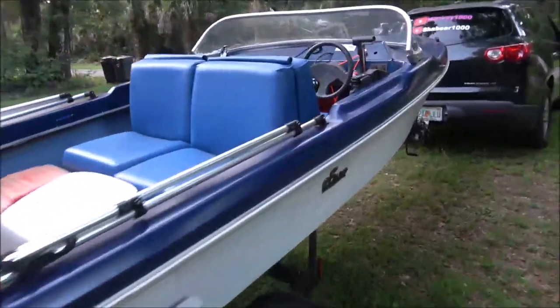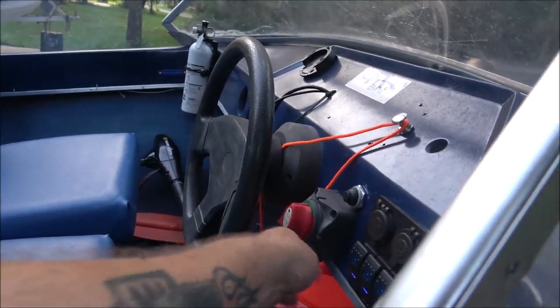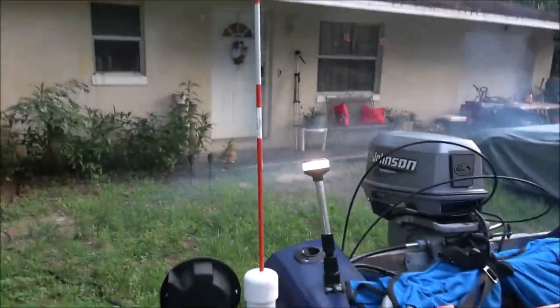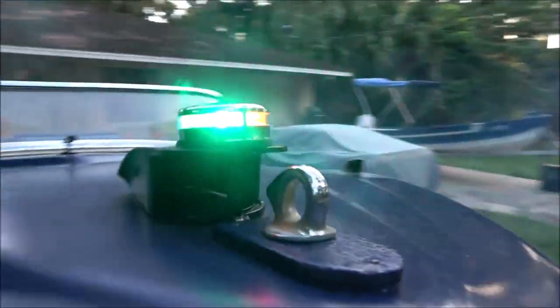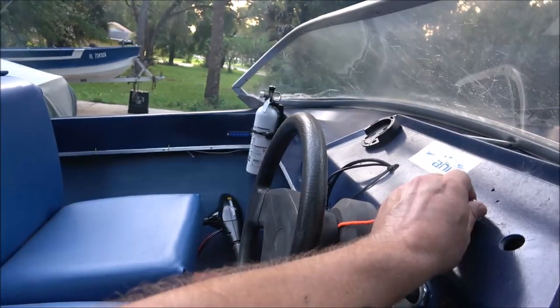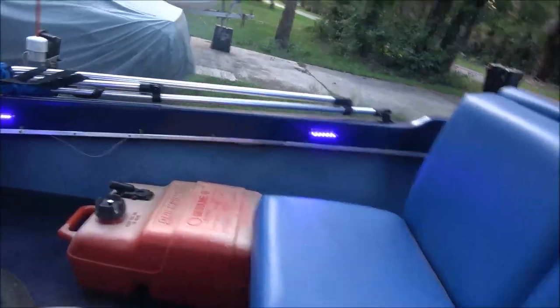Let me see. Now, let's turn our switch on here, and we have our stern light. And we have our bow light, red and green. And we got the bilge pump. It's back there. It's pumping. Let me see. There we go. It's already got the blue lights in it.